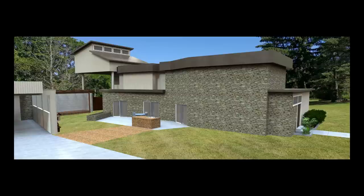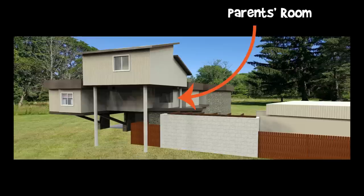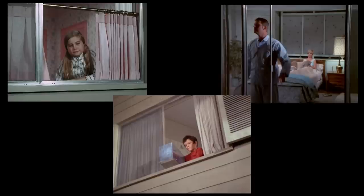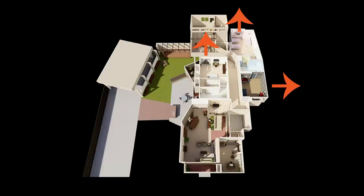And here's the other side. And this is the back of the home, the side that has the parents' bedroom. And their backyard is here, which is really a side yard. Interestingly, on the show, all of the upstairs bedrooms are shown at one point or another as looking out onto the side yard. But as you can see, in reality, none of them would.